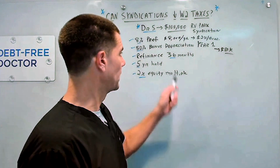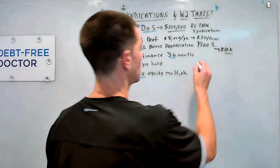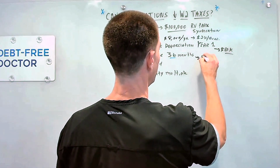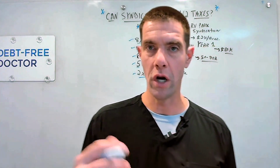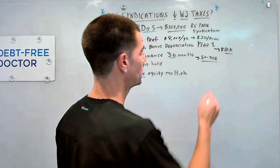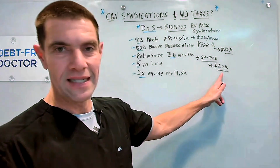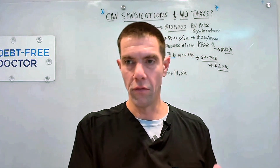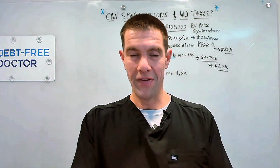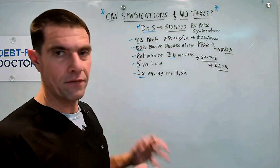After approximately 3 years, the property is going to be refinanced. And then Dr. S could potentially receive anywhere from 50 to 70% of his initial $100,000 investment. Let's just estimate that after 3 years, he gets 60 grand back, okay? Even though he's recovered a large portion of his initial capital, he still has ownership in the deal. Typically, this is a 5-year hold period.